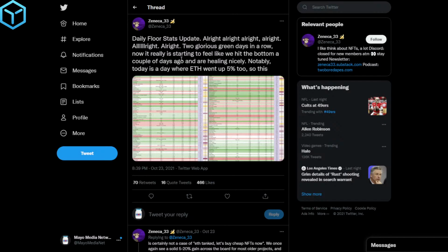Right, we're seeing 2 green days in a row. Maybe we hit the bottom. I retweeted myself from NFTs Live. We were seeing green. We were getting excited. Saturday night, things were looking good. Sunday certainly slowed down a bit. We saw a bit of the steam head out of the sales. But let's go ahead and take a look at some of the floors and what specifically I'm talking about.